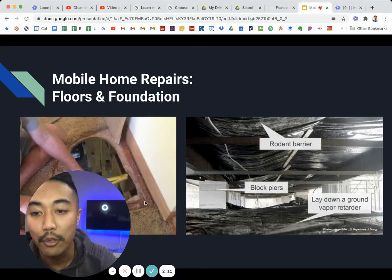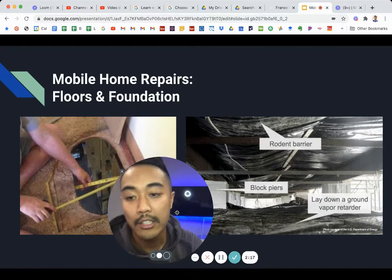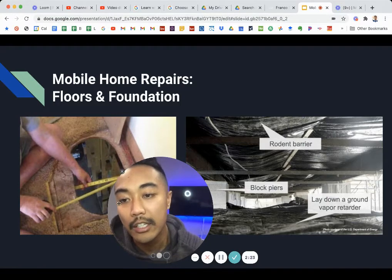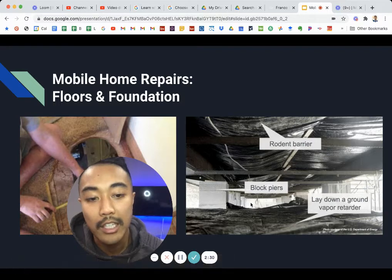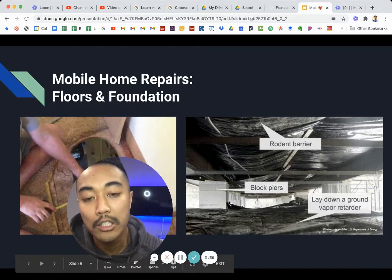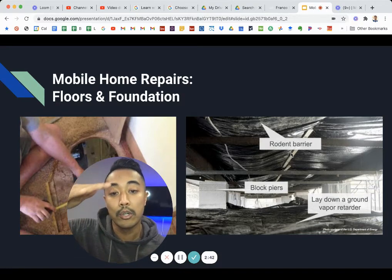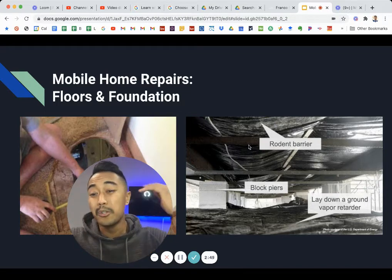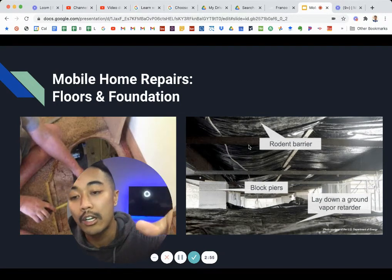All right, the next is the floors and foundation. So always make sure that you check the floors, make sure that everything's all strong. For example, here's a mold issue that happened here. So they decided to cut this out, and they're going to patch that up with another piece of plywood. And underneath, when we're talking foundation, there's this vapor retarder on the bottom right here, which blocks out the moisture. The same thing on the top layer between the floor and your home, you have this rodent barrier or a vapor barrier. You always want to make sure that there's no tears on there, because rodents, pests, and stuff can go in, and also moisture can climb into that home.